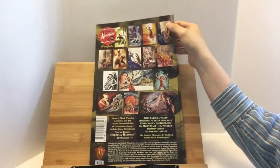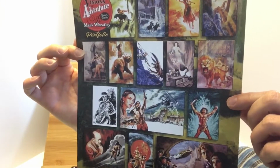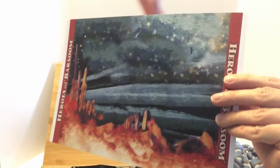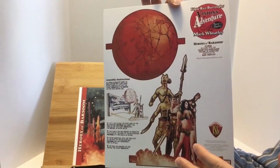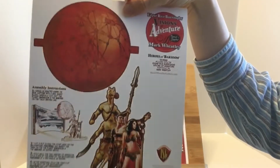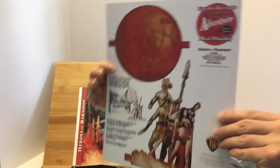It came shrink wrapped with this back piece. This is just paper, and it shows you some of the stuff that's on the inside, which is quite nice. It also came with pieces that you can create a diorama of his John Carter painting out of, and here's the back of it. And then you're supposed to cut this stuff out with an X-Acto knife or a box cutter or something. And I'll just be brutally honest with you guys. My skills with a box cutter are not that great, and so this moon would not be round by the time I got done. So I'm just going to leave this as it is.